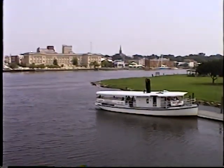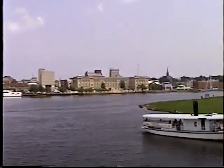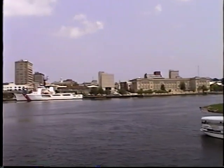Did you see that fish, Daddy? Yeah, jumping out of the water. Look at that thing go.